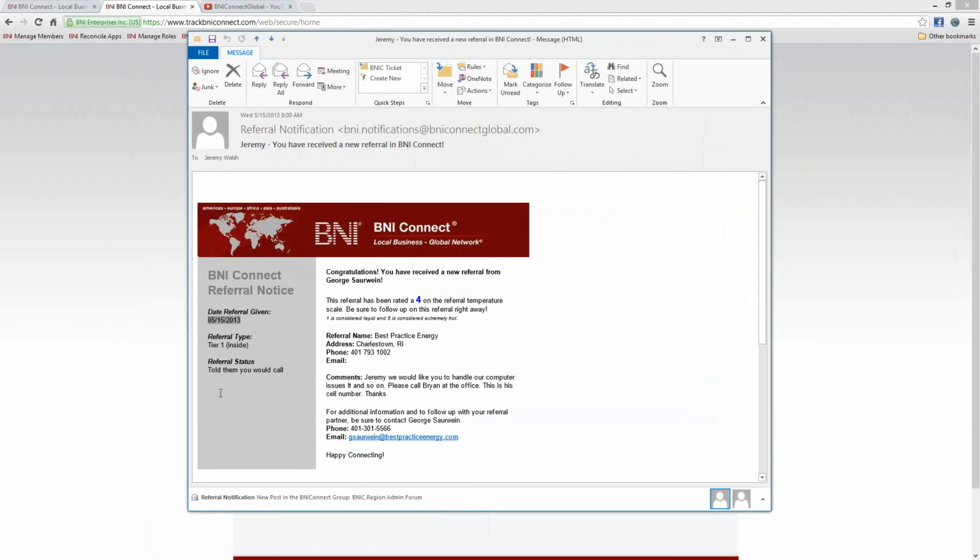I can see the date that the referral was given, what type of referral it is, what the referral status is, who sent me the referral, what the rating of that referral is. I can see who the referral is. And the great thing is if I'm receiving this on my cell phone, I can actually just click the number here and start dialing the referral right away.